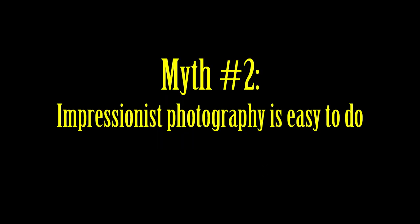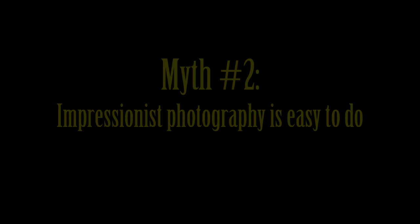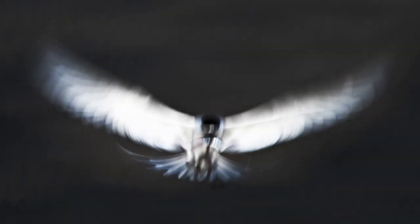Myth number two, Impressionist photography is easy to do. Another myth about Impressionist photography is that it's easy to do, that anyone can just pick up a camera and create beautiful artistic images with minimal effort. Again, that couldn't be further from the truth.